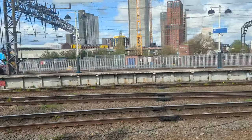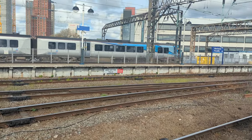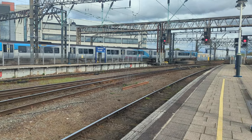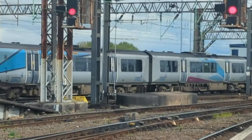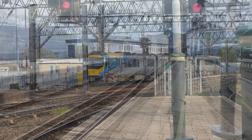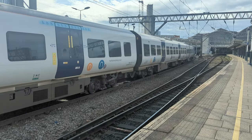And if we turn around, we also have a Transpennine Express class 185, 185-106, to Marsden. Okay, and 197-117 is departing for Manchester Airport.